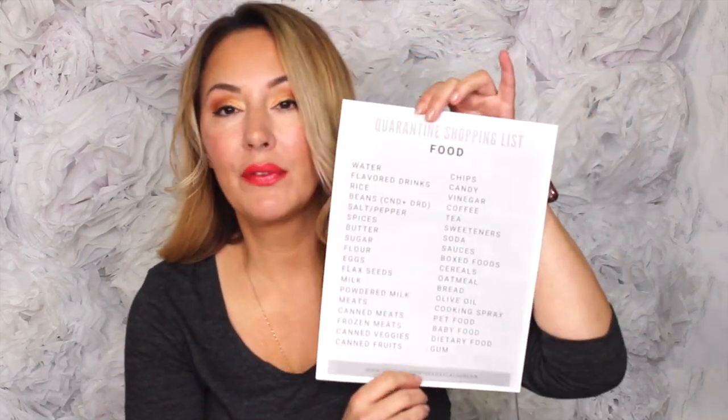There are going to be 4 different pages: food, home, treating at home, and protection.